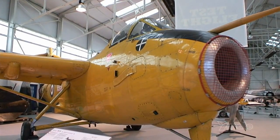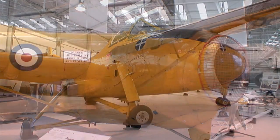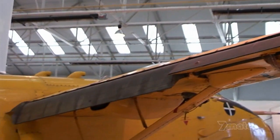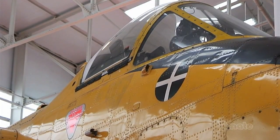An aircraft designed to fly very slowly, the Hunting 126, which used a technique of blown flaps. There are 16 nozzles arranged along the trailing edge of the wing, which were fed hot gases from the engine. The takeoff speed, a mere 52 kilometres an hour.